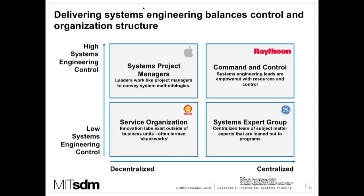In the bottom left corner, we have low control in a decentralized organization. That's more of a service organization, delivering solutions outside of business units, outside of major profit and loss projects, but through system engineering principles. Shell TechWorks is well known for this, and I would say the industry leader that's public about it. They've been able to work a skunkworks outside, but still using system engineering tools with more of a pull from business units. The business units will pull for certain projects, and Shell has seen that it worked very well for them.